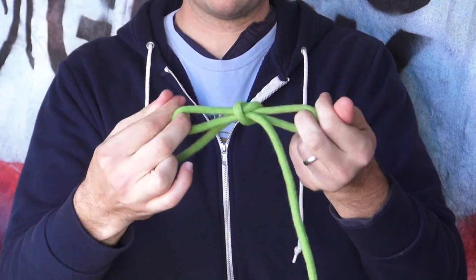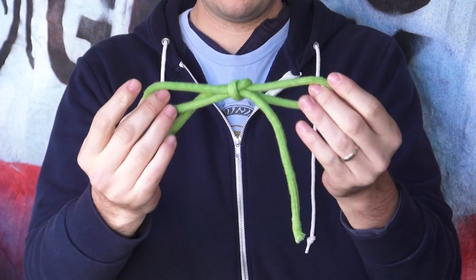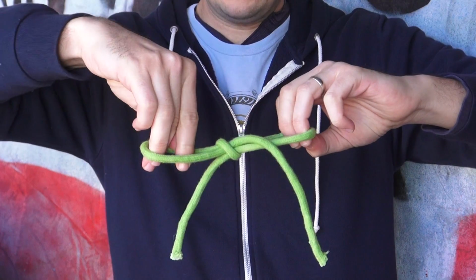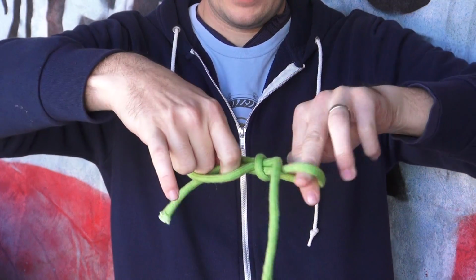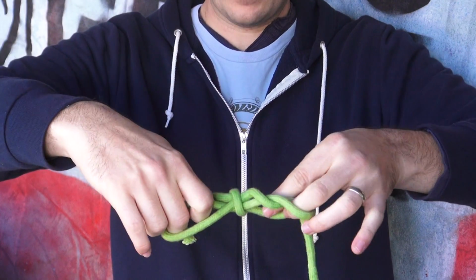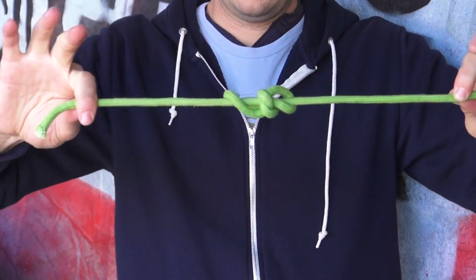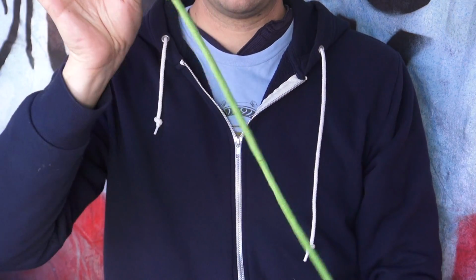Okay, I'm going to go over that last part again really quick here because it's important. Don't let go of the bow. You want to keep holding onto the bow, palms down. You reach through the top down to the bottom, and you need to pull the ends through the loops from the bottom. Okay, both need to come from the bottom out the top. And then you pull. You can get to a point where it looks like a knot. If you keep pulling, it goes away.